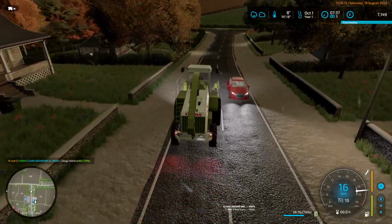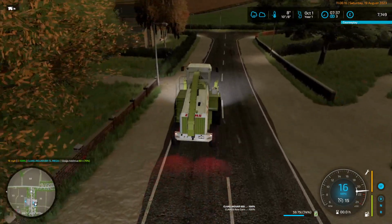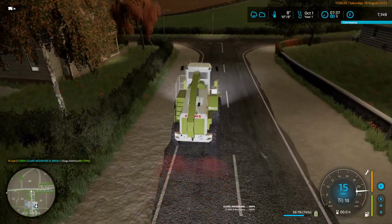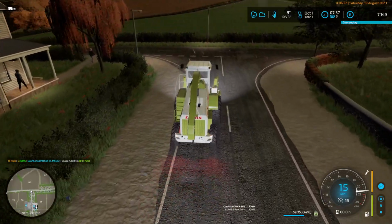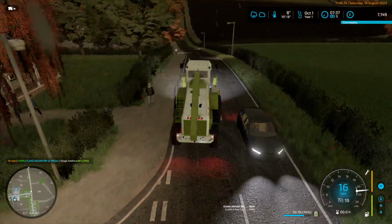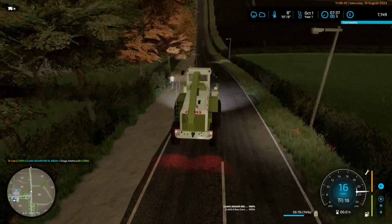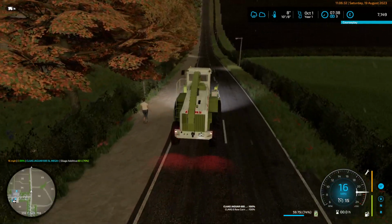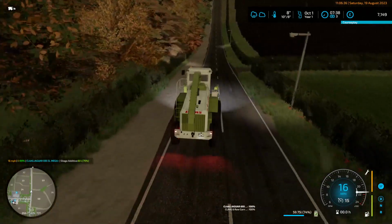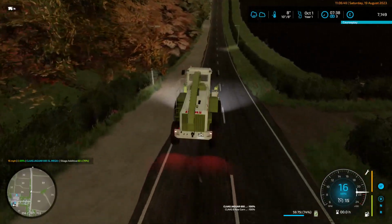Oh, the disc harrow will work. Well, I've only got 7,000 money, so it kind of won't work for me at the moment. But that said, I could buy that disc harrow and haul it around with the Valtra. Right now, I need to get the corn harvested as quickly as possible and into that bunker and compacted.